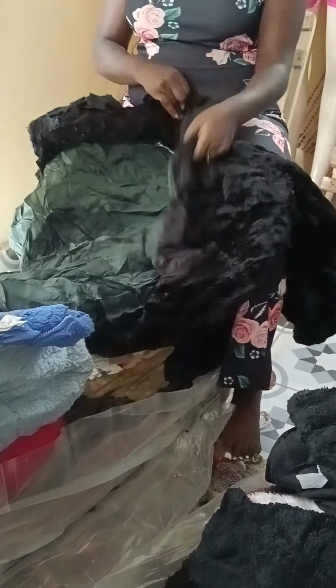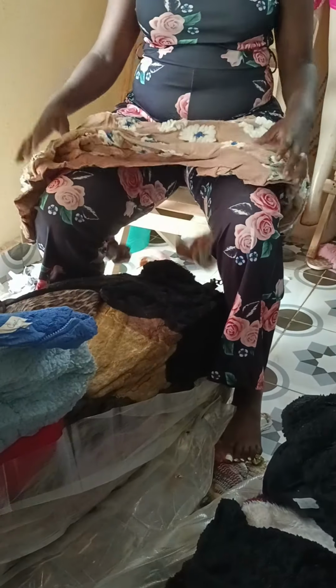Still 10,000 Kenyan shillings, and I was selling one piece at 500 shillings. I think all of them I was selling at 500 shillings. For this other one, I was selling some at 400, because sometimes some come out light, but this one I was selling at 500 shillings each. So enjoy while watching so that you can also learn something from it.